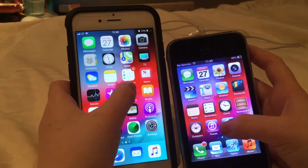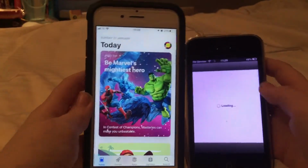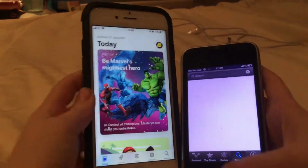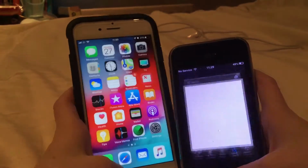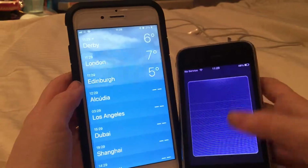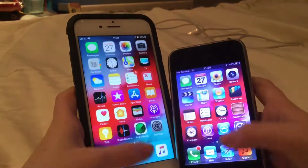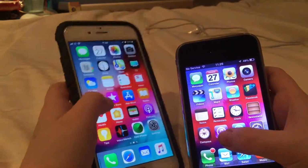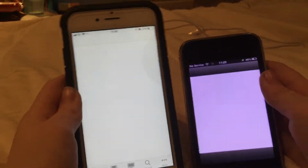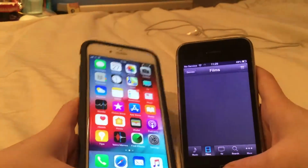App Store. 3, 2, 1. Yeah. This one loads it faster. This one is taking... It actually took quicker than I was expecting. Weather, 1, 2. This one loaded it faster. And iTunes, 3, 2, 1. I'm counting it different for some reason. Yeah, this loaded it faster. And this one loaded it afterwards.